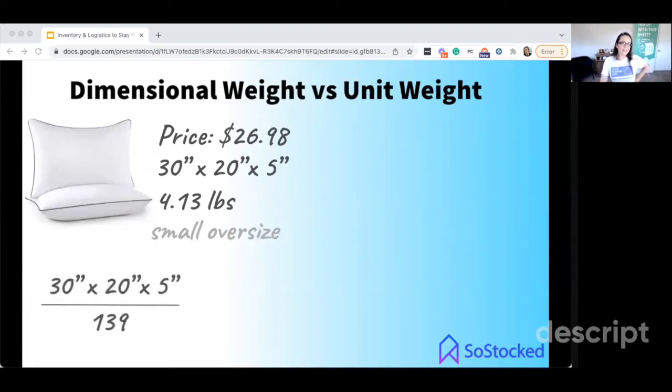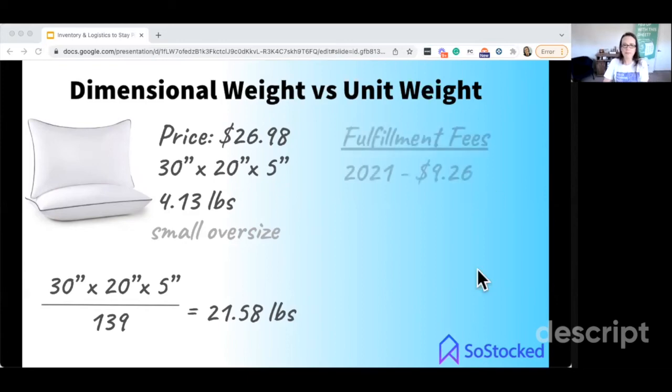If we look at the new dimensional weight, they go from 4 pounds. 4 pounds, actually 4.13 pounds, will round up to 5. Amazon's always rounding up for pounds, or below 1 pound, they're rounding up ounces. So it goes from 5 pounds to 22 pounds. And that's what you're being charged now if you have a product like this.